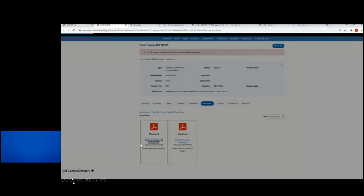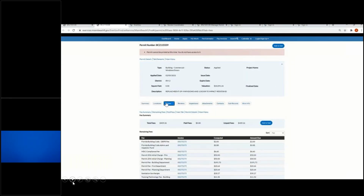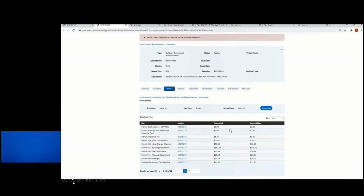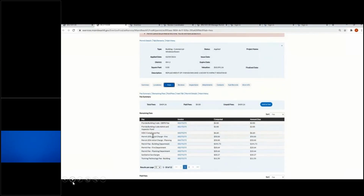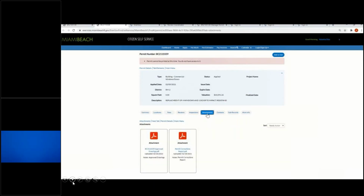These should also have the compliance stamp on there that the inspectors look for. You will also see fees due for the final invoice. These fees due must be paid. Once they are paid, the status will change to issued. And you will also see the permit card and work permit in the attachment section once it is issued.